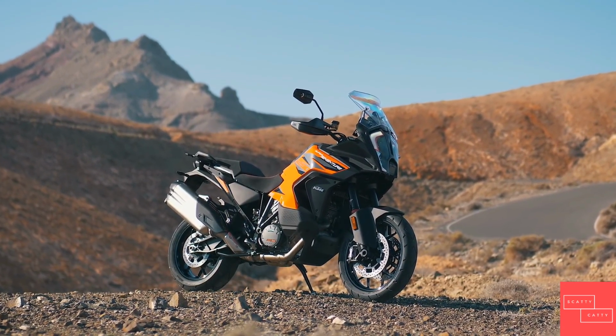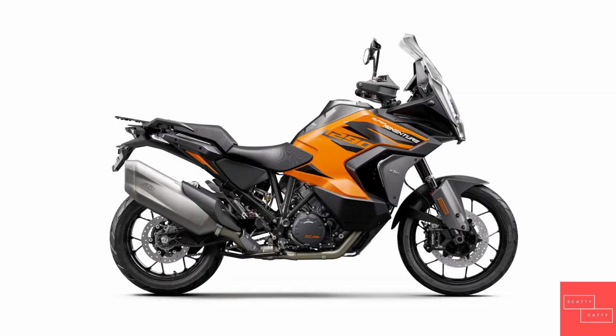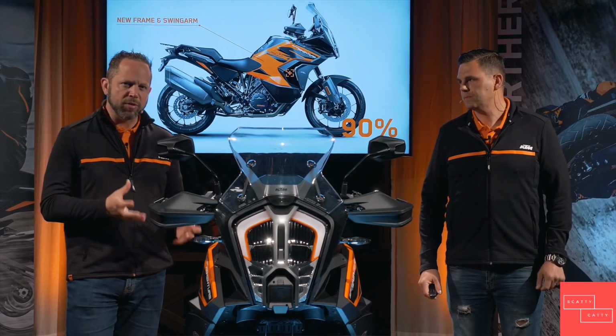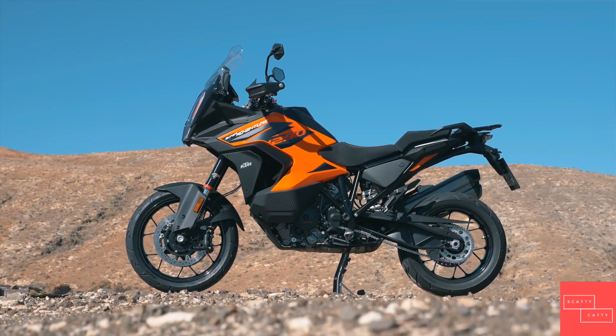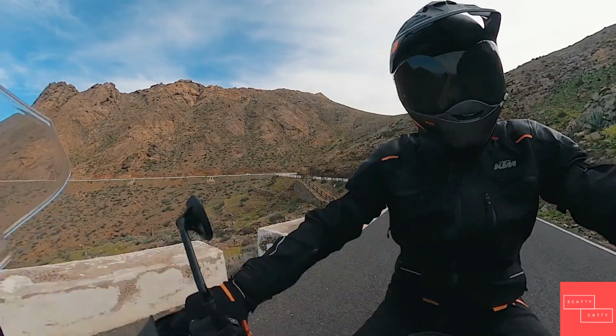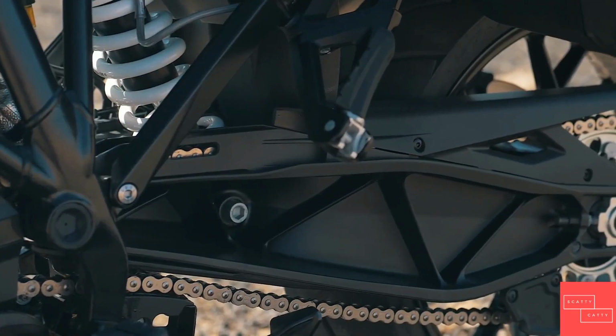I think let's start off with probably one of the most important changes on this motorcycle, being the frame and the swing arm. The frame concept we haven't changed. What we have done is we've made the main frame shorter. So the frame is now 15 millimeters shorter, and we changed the angle of the front fork. Making the frame shorter made the bike more agile, but increasing the length of the swing arm has kept the stability and the traction that we need.